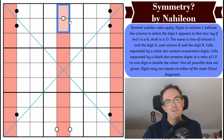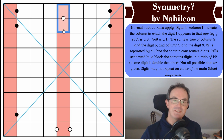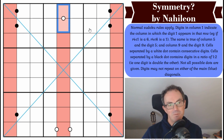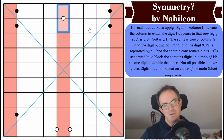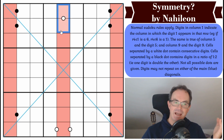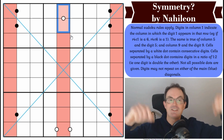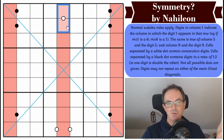Because, right, how does this white dot work? I wasn't expecting to start with the white dot. I was expecting to start with the black dots, but I'm going to start with the white dot. Because we can't have 2 digits here from the same entropy set. We can't have 2 low digits or 2 middle digits or 2 high digits. We have to cross sets in these 2 cells, yet retain the consecutive nature of the digits. So this is either a 3-4 pair or it's a 6-7 pair. That's all it can be.